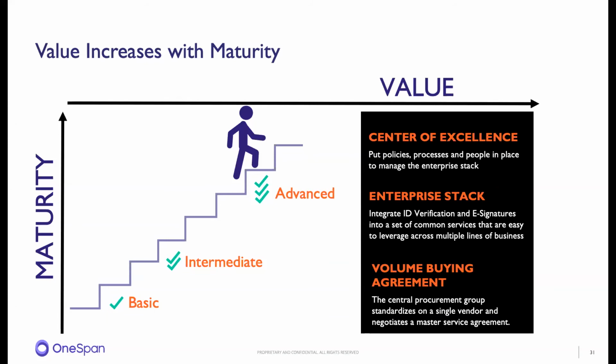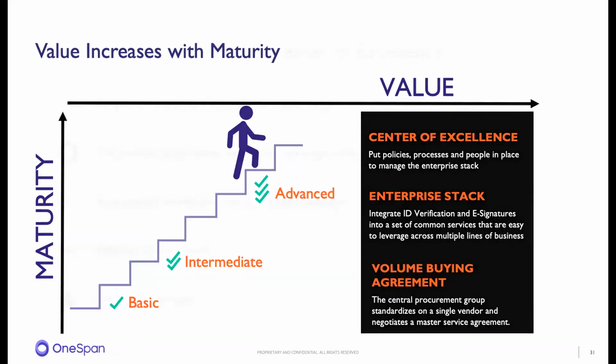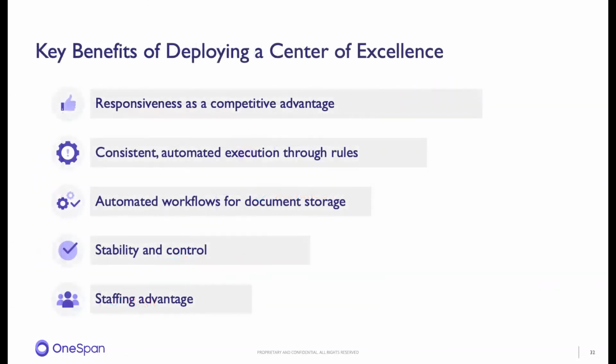It doesn't mean that you have to jump up to the center of excellence always. You could start with volume buying, and I've seen people even stay at that. It doesn't even mean you have to go the whole route. Value is based on the inputs that you put into your process. So sometimes it just makes sense to put the requisite amount of effort that you intend to harness out of it. And then finally, I just want to walk through some benefits of deploying this.